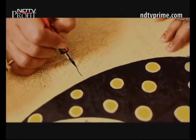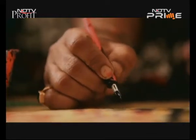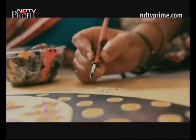I learned this art from my mother, Mrs. Manju, and my grandmother. I worked as an architect, hardcore architecture, for 20 years I practiced. And for the last 18 years, I've been just exhibiting Mithila paintings.